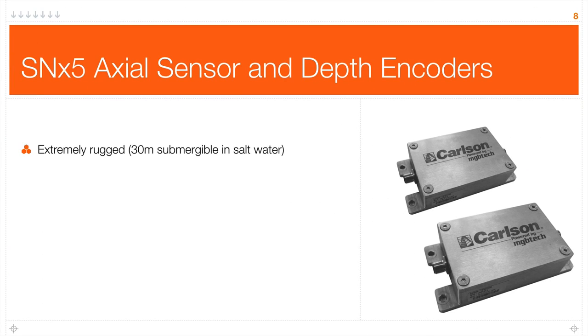Where needed, and again, depending on the type of machine, what type of articulation you're measuring, we also have the SNX5 axial sensor. This is with a partnership with MGB Tech, and we've got several hundred of these sensors out there. They're very rugged. We have them working in the ocean and salt water with some of our large customers. But the other things about the sensors that make them unique, not only are they cost competitive and very rugged, but they're also much easier to manage.